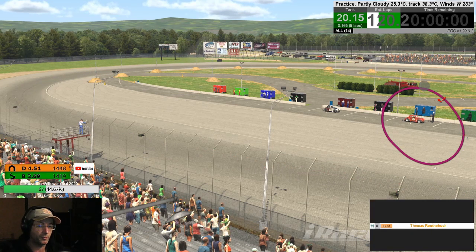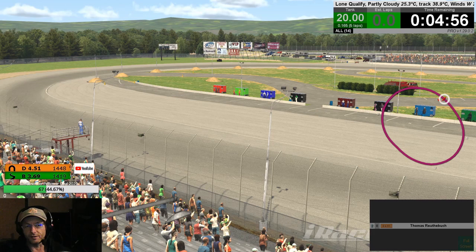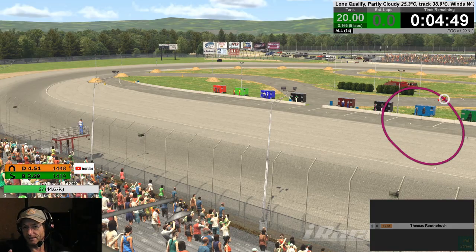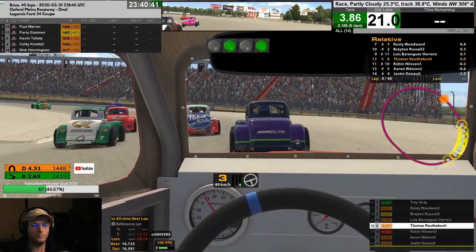We are here in Oxford Plains. This is a pretty special track. It's totally different than the other short tracks I've raced on so far. So let's get into it. Okay, Thomas, be ready. Go, go, go.